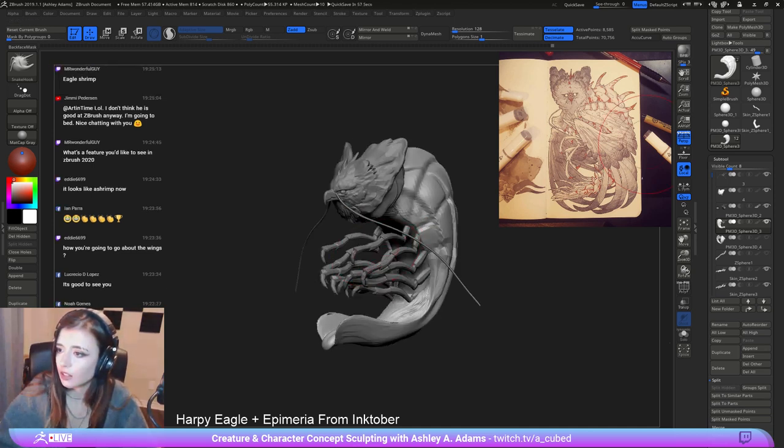I would say that the... what's it called? The stuff that they showed at the summit, the color correcting stuff for the polypaint things is really, really cool. I think I'll probably use a lot of that.